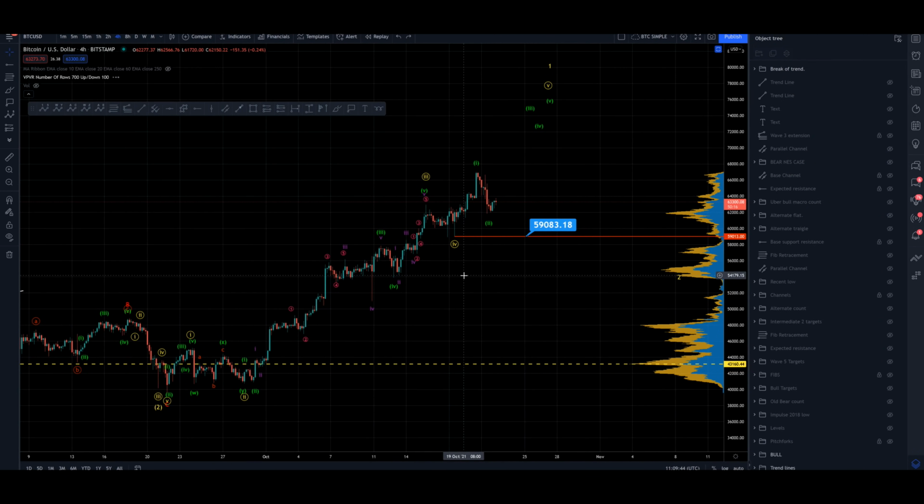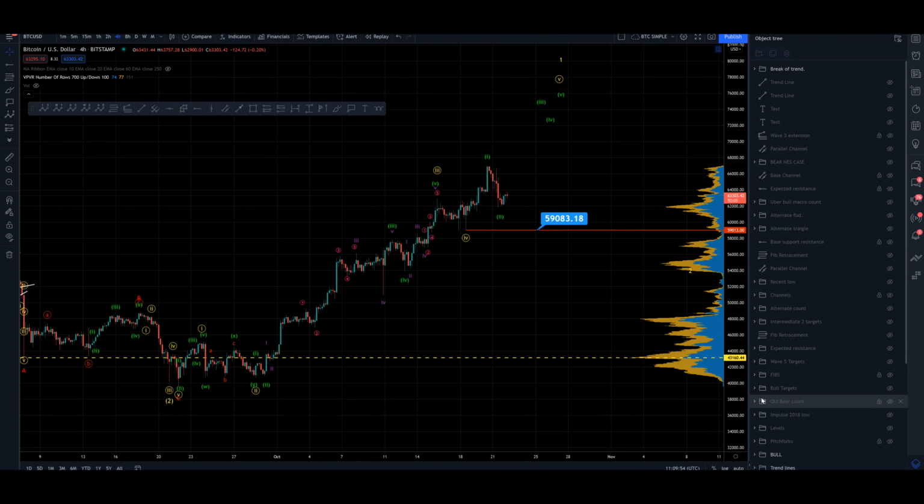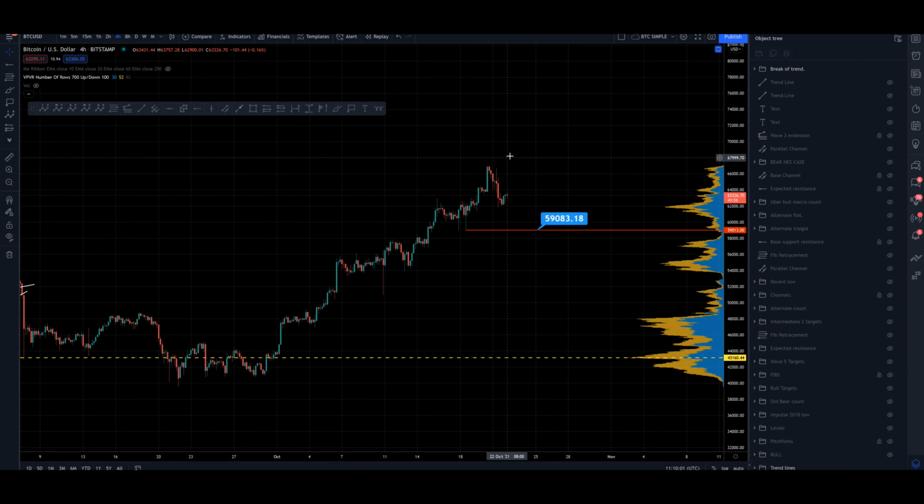Or if you're just adding to the trade, the same theory applies, of course, because there is a bearish count out there which we will look at in a little while, which could catch everybody out. It's always a possibility. So let's now look at some geometry to support this idea.